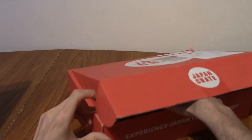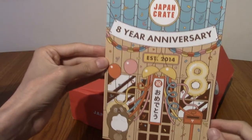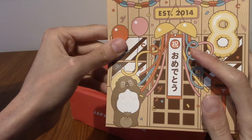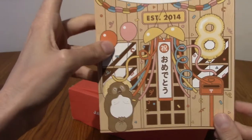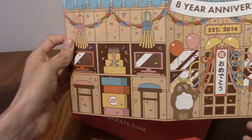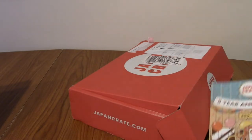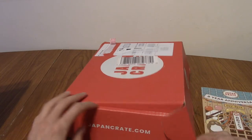Alright, it is open. So, like always, I'm not going to show you guys anything either. Today, we have the 8th year anniversary version of Japan Crate, established 2014. Very nice. And that says, Omedeto, which is congratulations, I do believe. That's really cute. I remember getting the 5th anniversary crate, I think it was. I'm not going to show you guys what's inside, because that also shows off what's inside the crate. But I will be using it as a handy little guide to when we pull stuff out.